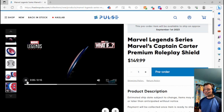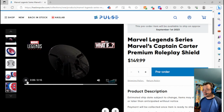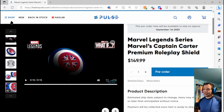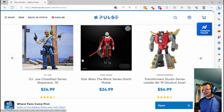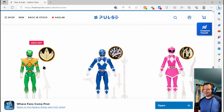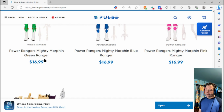So here you go, guys. This is the British Captain America shield, I guess, because it has the British sign and not the American sign. But that is cool. I like it. I like the shield. And then you got these guys. I still want to find him. Come on, guys. Help me out. Find him for me. As long as it's $16.99 like this, let me know.